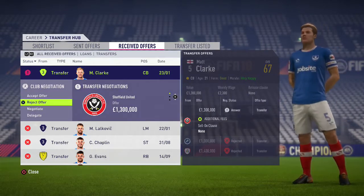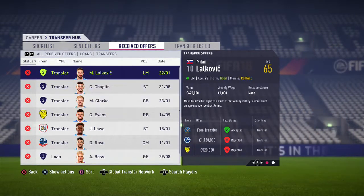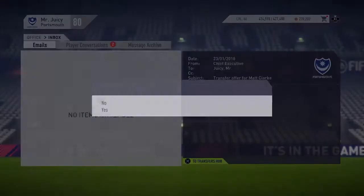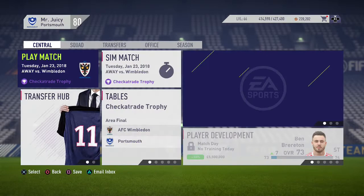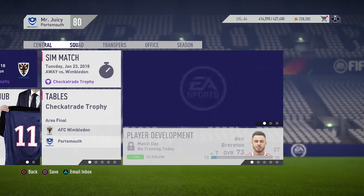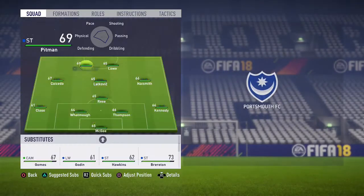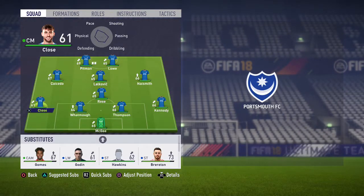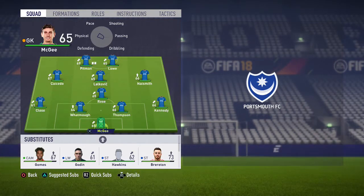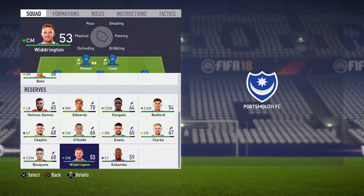And once again, we have another offer for our club captain, and we simply will not let this guy go. We want to keep our club captain, and that's what we are going to do. But now we've got the Checkatrade Trophy final. It's going to be up against AFC Wimbledon, and we're going to be going with our second team lineup here because basically, our first team lineup needs a rest. So this is going to be the lineup we're going to be going with, and let's see how we can get on.